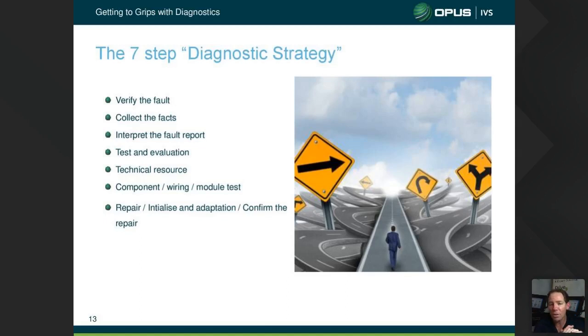Okay, the 2nd step, once we've verified the fault, we need to collect the facts. And the facts will come in any form. Facts might come from a road test. Facts might come from talking to the customer. The facts might come from doing a quick test using the scan tool, pulling DTCs. They're facts. That's the stuff that we actually know about.